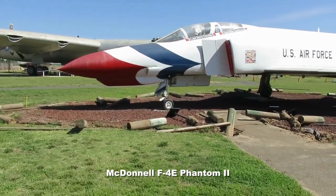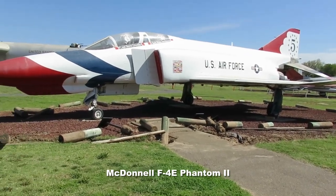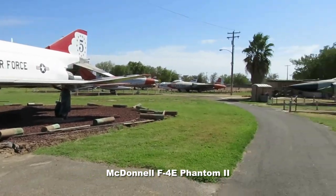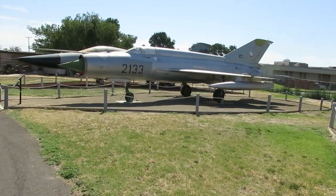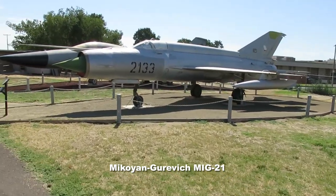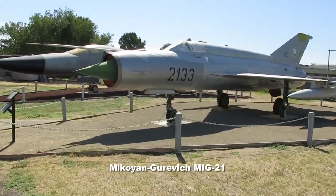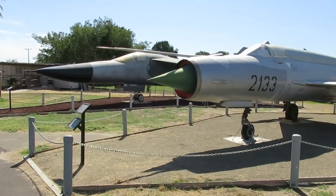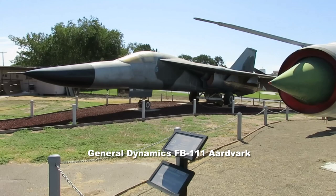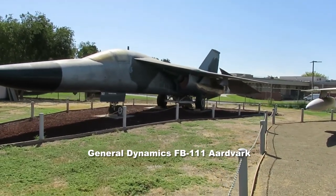Okay, this guy here is a McDonnell F-4E Phantom II. And this is a MiG-21 fighter. And back here is a General Dynamics FB-111 Aardvark.